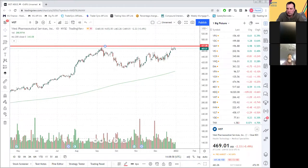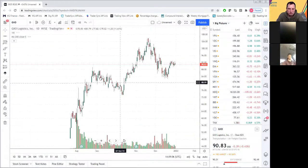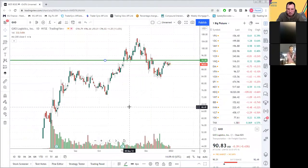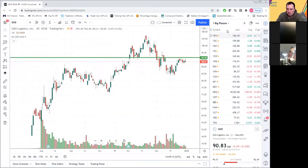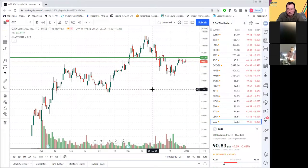Next name is this GXO up through 93. I'm sorry, can you say it again? GXO? GXO, yes. It's a recent IPO. I like it up through 93. It just reclaimed the 20 MA and is showing it pivoted off it. So I like to see it curl up a bit, but it would reclaim the 50 MA up through 93, and that's why I like it. So it could sustain that uptrend.